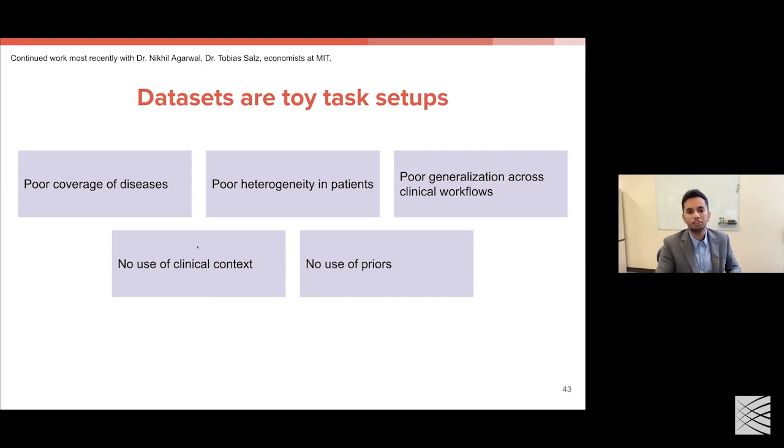If you ask a physician what they do when they look at a chest x-ray, they're going to say, well, I have a prior based on what the patient is presenting with. And really the chest x-ray is there to confirm my prior or to rule out certain priors I have. But this is not the way we've been setting up chest x-ray interpretation tasks or a lot of other tasks. And no use of priors.